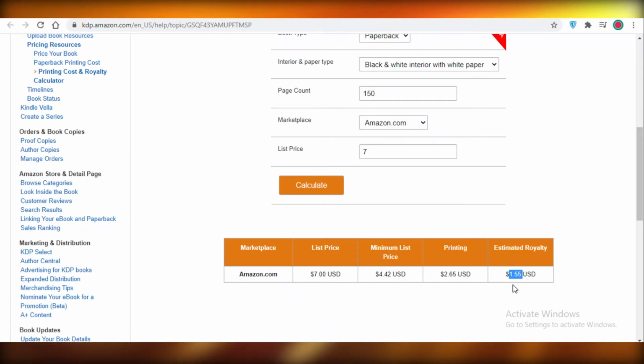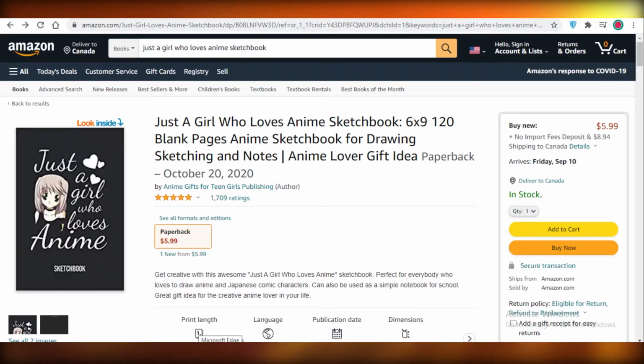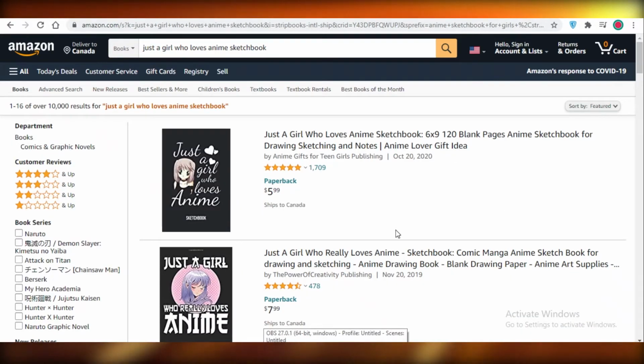And it's very easy to sell out sketchbooks. So you're going to be selling at least like 200 books per month. And that's going to be 200 extra dollars in your pocket, even more, probably around $300 to $400. And that is the most easiest niche I have found so far. Moving on to our fourth niche.